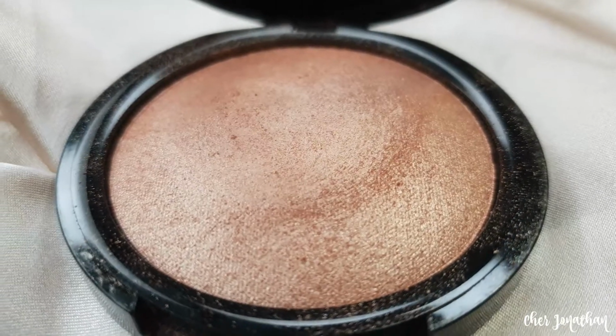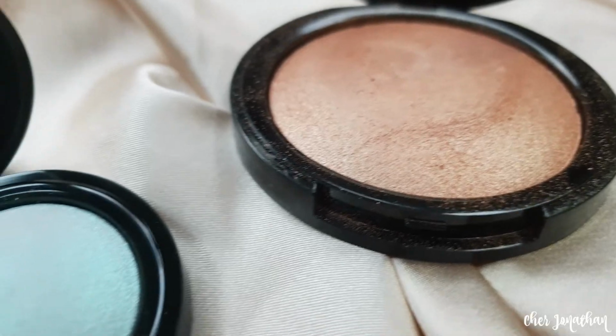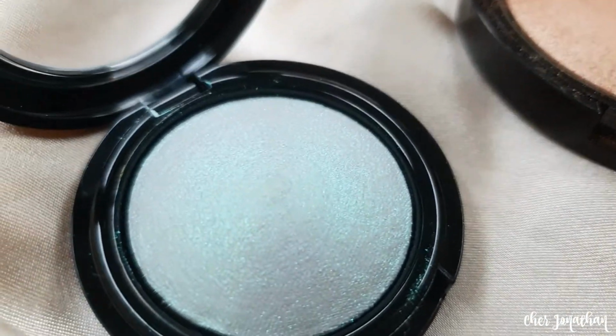I hope it's not broken. It's not broken. So I'm going to be talking about the Baked Highlighters. This is called a soft sparkler and this is called an intense sparkler. These are absolutely gorgeous. There's another one of these. It's a gold color, but these are nice, soft, subtle highlights. They're just really stunning, nice glow.